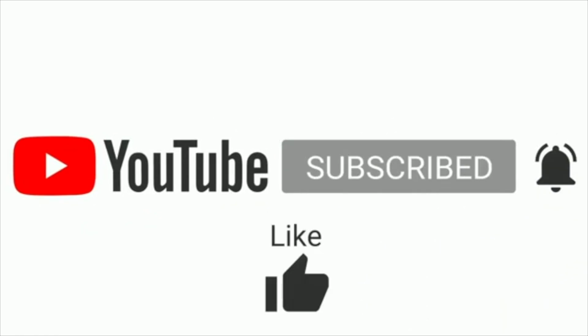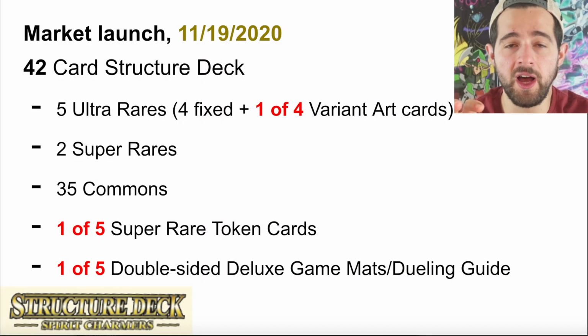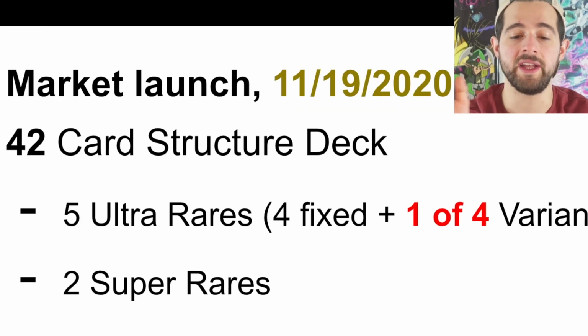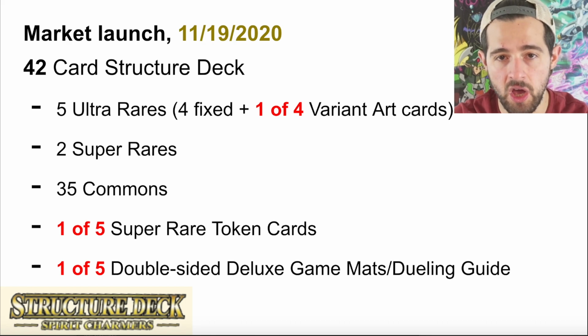All right, let's go ahead and jump into today's risk analysis on the Spirit Charmers structure deck. This product actually got pushed out by about a month in its product release. So it was coming out in mid-October. Now it's going to be coming out November 19th, 2020. It's a 42 card structure deck, which is a little bit different than the OCG, which is a 45 card.